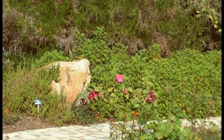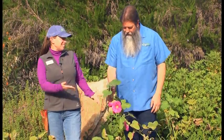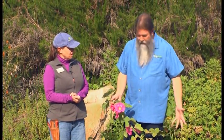Okay. How many acres do you have over here? 127 beautiful acres. Wow, speaking of beautiful, look at this. You know what this is. Hollyhocks. Anybody that's got a grandmother has grown one of these. Has grown one of those? Yeah, look at these beautiful pink flowers. So we have some medicinal values to this?